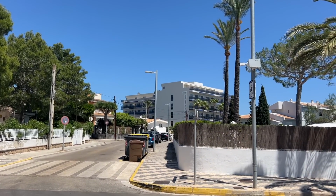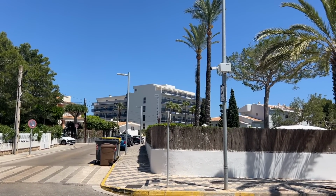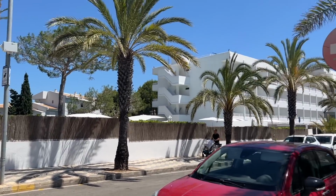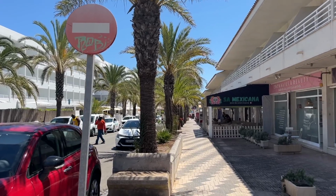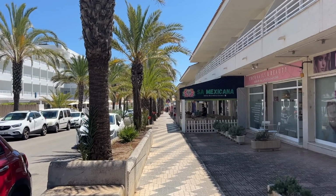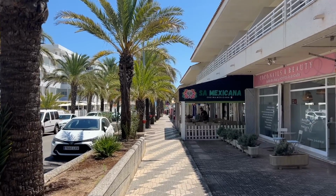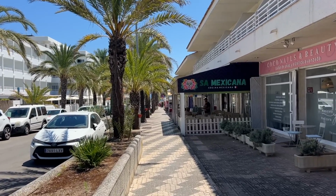And as I come a little bit further up here, I can just see the Hotel Vista Park right in front of me, if that's useful for anybody. But anyway, we're going to head on back down to the waterfront. We're going to walk a little bit in the direction of Can Picafort, and we're going to see what that is like and what you can find on that area of Son Baulo, just heading out from this resort centre.